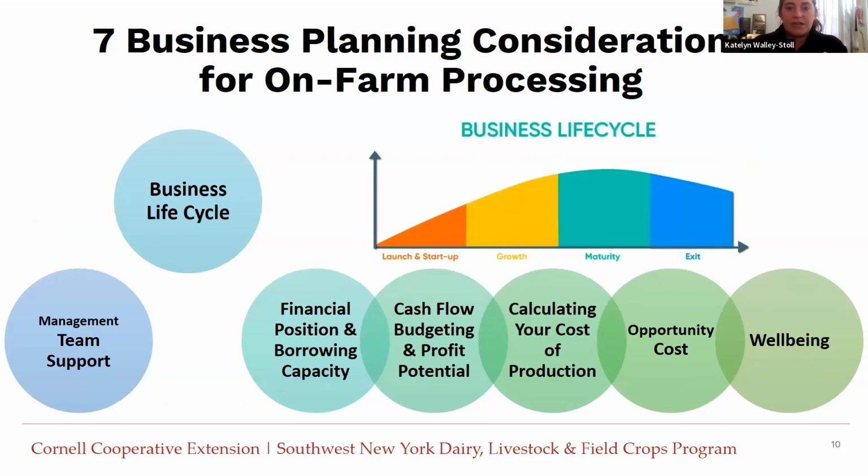So the next consideration is the business life cycle. I think it's important to think about your farm as a business, right? A lot of times we consider farming as our lifestyle, and I think that's why a lot of us farm, but we need to manage our farm as a business. Most businesses go through a cycle over time, and the time in each stage just depends on each business. It depends on changes, obstacles, access to resources, a whole bunch of different things. But before you consider moving forward, I think it's important to think about which stage your farm is at right now.